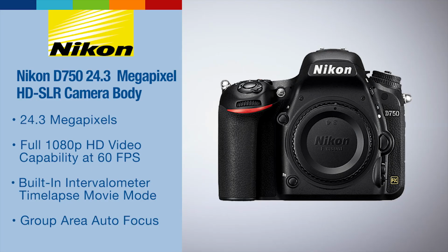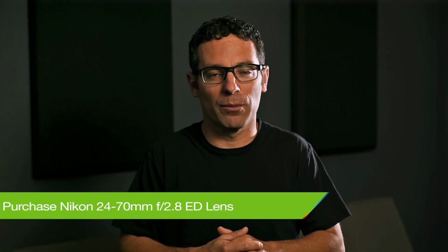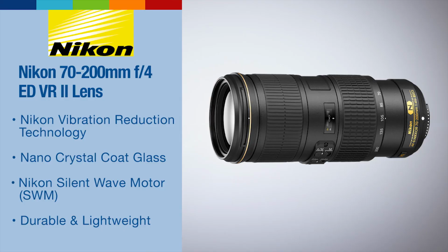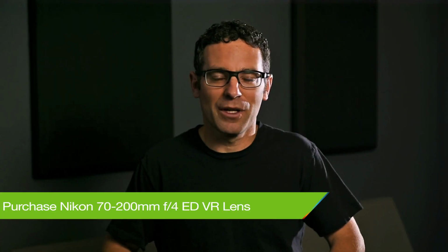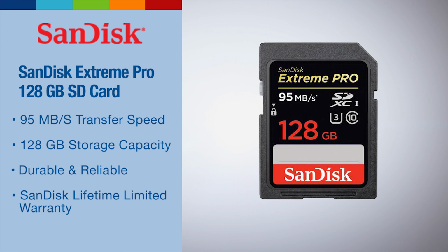If I were to shoot this photograph today, I would probably be using the Nikon D750. It's lightweight, easy for traveling into the mountains. And I would either be on the 24 to 70 millimeter lens, f2.8, or the 70 to 200 millimeter f4 lens. The 70 to 200 f4 is great for heading into the mountains when you're trying to move light and fast. Of course, today I would not be shooting on film. I would be shooting the SanDisk Extreme Pro CF or SD cards.